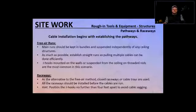But then as the project continues, there are other trades in the building: electricians, plumbers, air duct people, painters, drywallers, whatnot. So sometimes things can be fluid. They can change on you overnight. All right. So establishing the pathways is important.